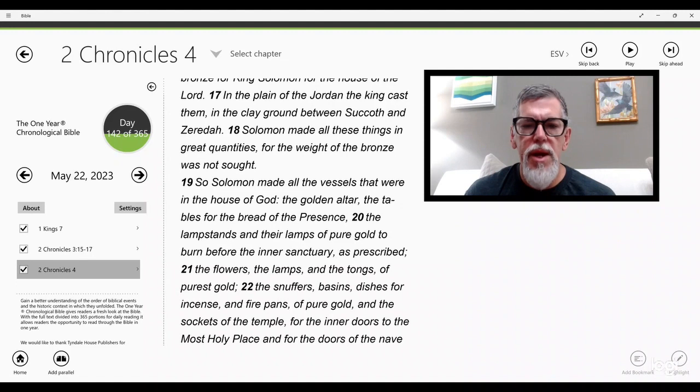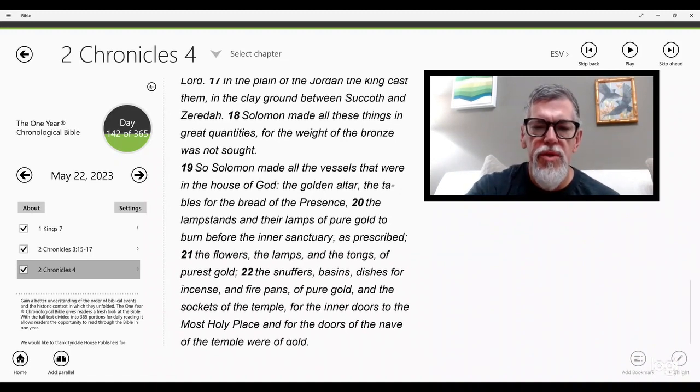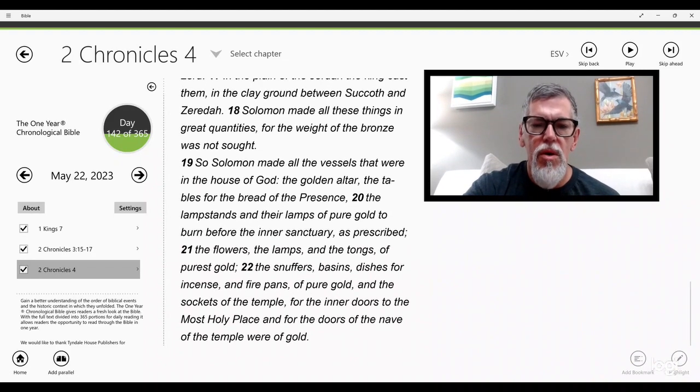So Solomon made all the vessels that were in the house of God, the golden altar, the tables for the bread of the presence, the lampstands and their lamps of pure gold to burn before the inner sanctuary as prescribed, the flowers, the lamps, and the tongs of purest gold, the snuffers, basins, dishes for incense, and fire pans of pure gold, and the sockets of the temple for the inner doors to the most holy place, and for the doors of the nave of the temple were of gold.